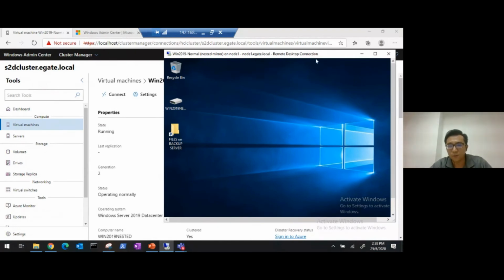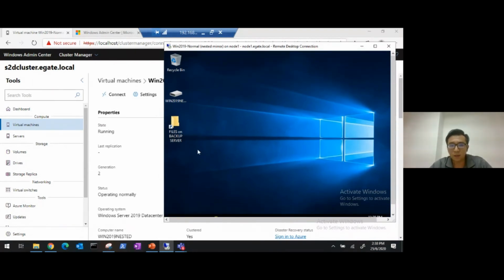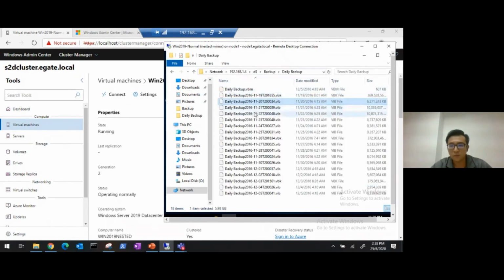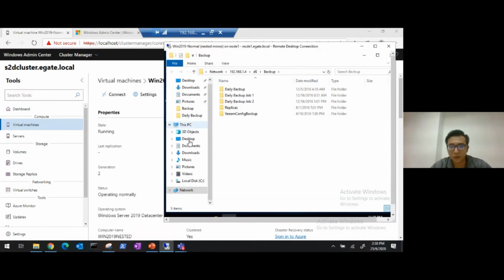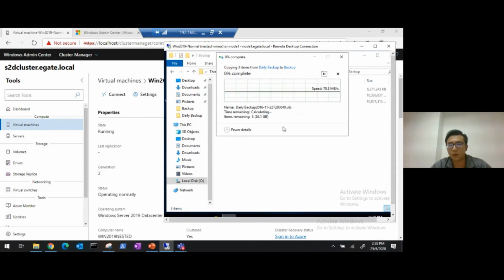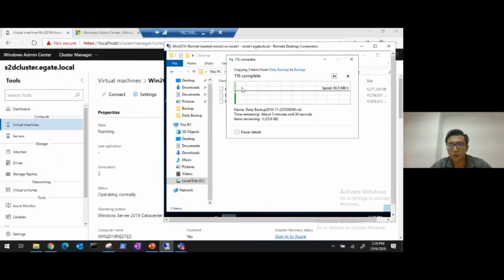Now let's assume this IT backup admin tries to copy the file from this backup server. As you can see, here is the network path to the backup server. You copy some files back to this backup server C drive. Paste it here. As you can see right now, this virtual machine is copying, the copy job is running. And this virtual machine, the name is called Win209 normal nested mirror on Node 1. As we can see, it's running on Node 1.